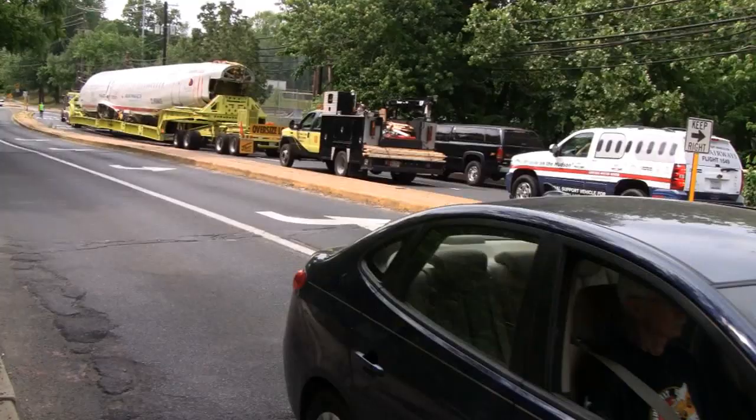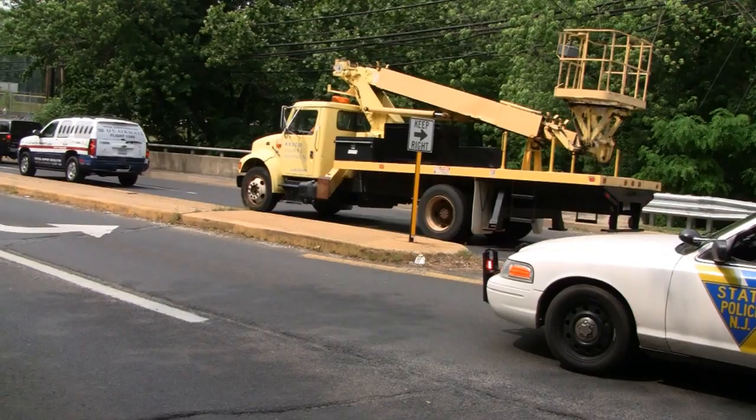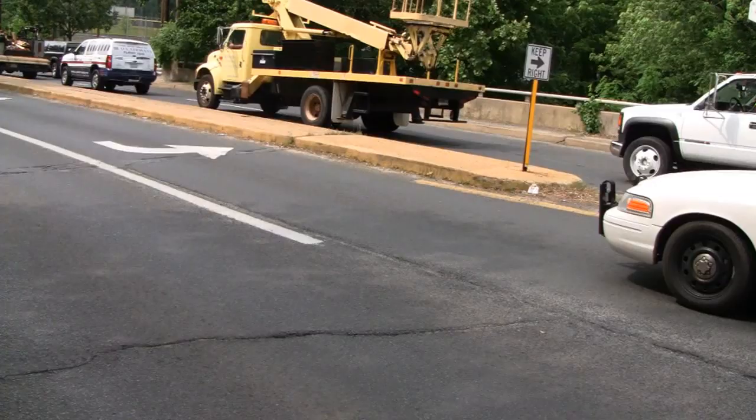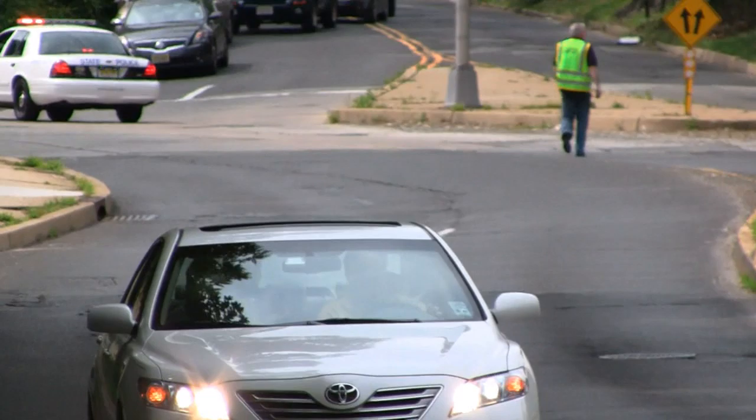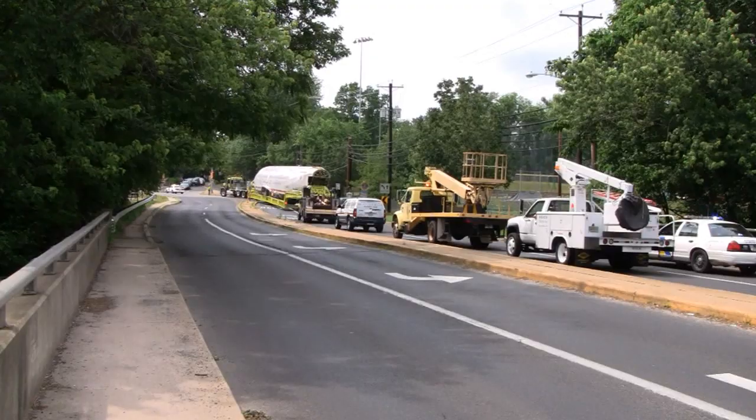It's New Jersey's finest right there. The guy filming out the top of his car. Well, he just went in. Oh, that's a pretty tricky turn up there. Let me see if I can catch up with him.